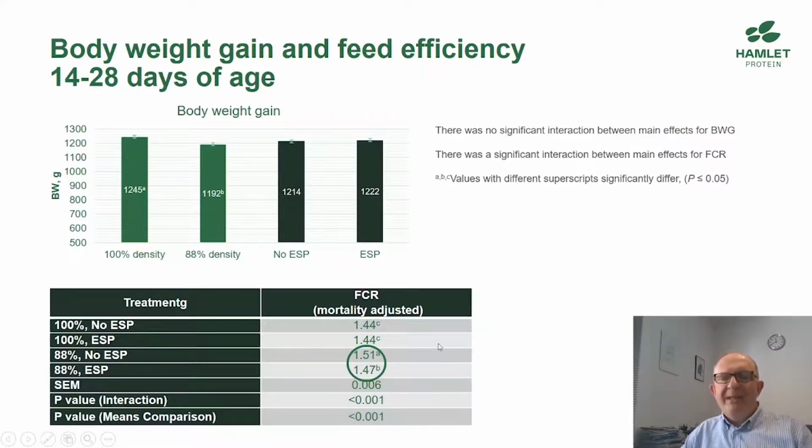But we did see a significant interaction in FCR. And that's why we look at the means of each treatment. And again, we see here that there was no difference between T1 and T2. They had the same FCR, but we saw a significant difference again between T3 and T4. T3 without IV starch and 88% amino acid density, and T4 with IV starch and 88% amino acid density.